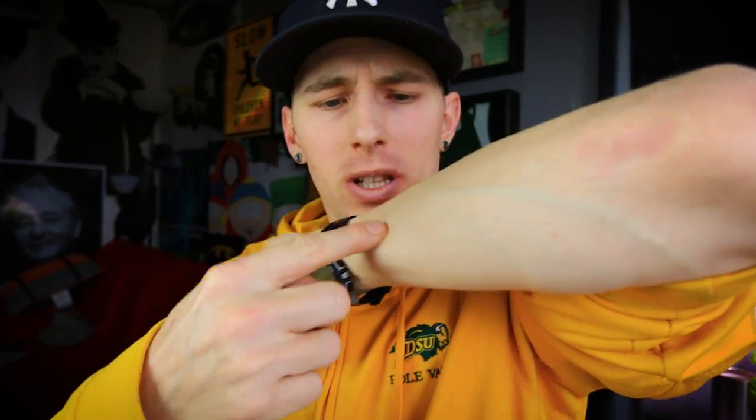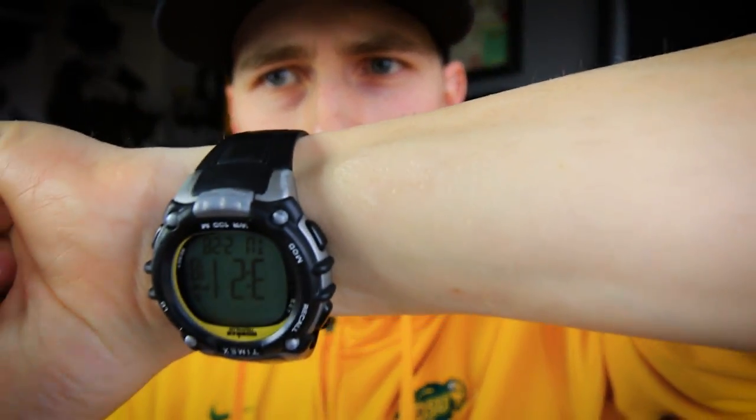Do you guys get that crappy little arm bump thing? I haven't vaulted in like 2 years and I still have it. It's like a pole vault tattoo.